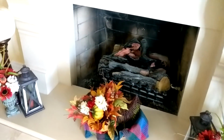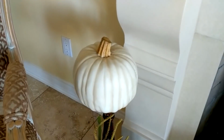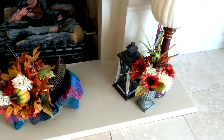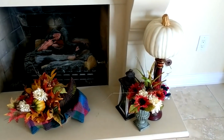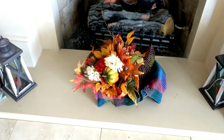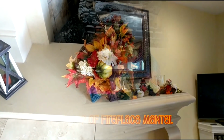I am going to be updating the top part of my mantle for another challenge, so I'm not going to show you that right now, but I can show you a little bit of footage of what it looked like for the prior challenge. And I still have my cornucopia in front of the main part of the fireplace.